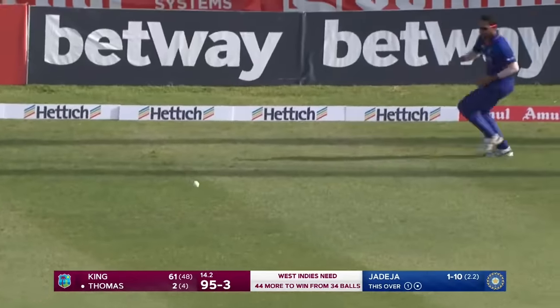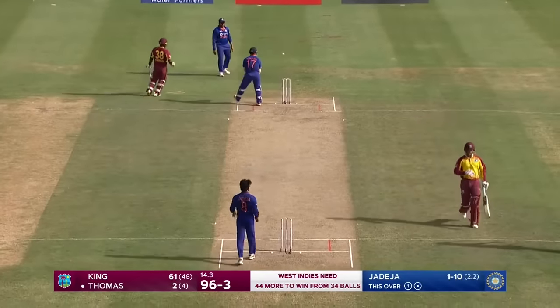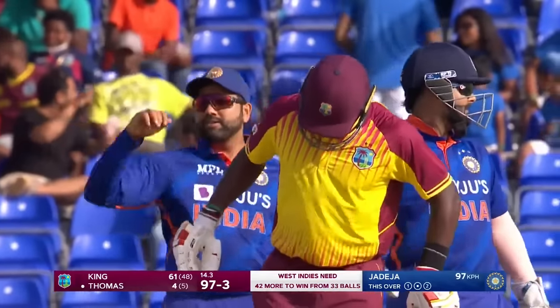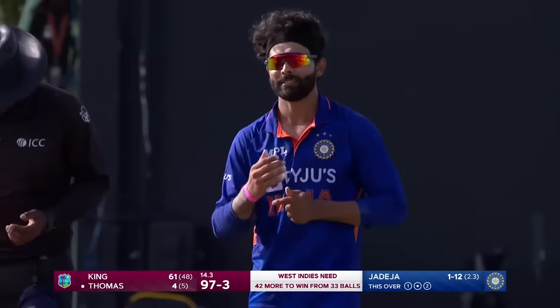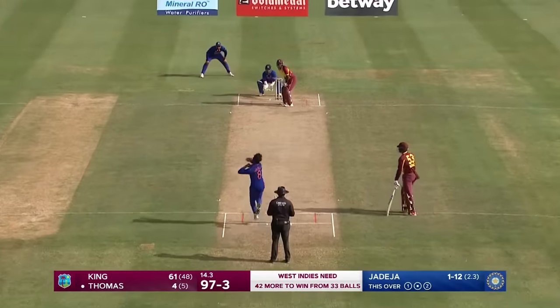That's nicely lapped around. Should get two. And let Brandon King play the way he is playing. He will hit the boundary when the boundary ball presents itself. But at the moment, if you're going to take a risk, be aggressive, play a few premeditated shots, it's got to be from the other end. It's got to be Thomas.